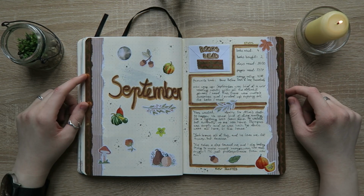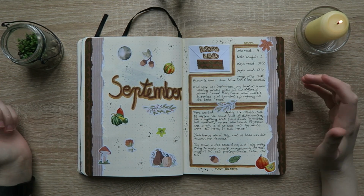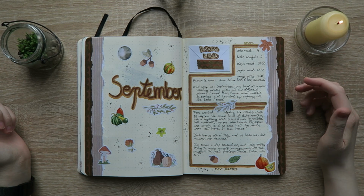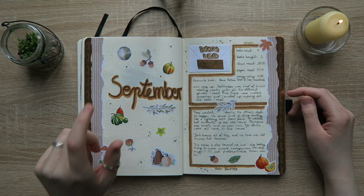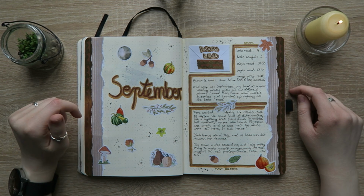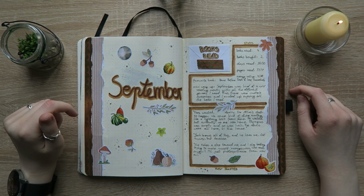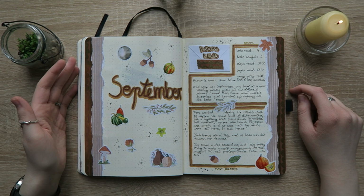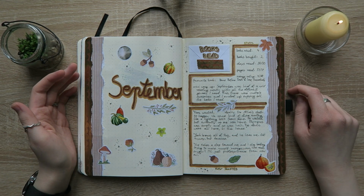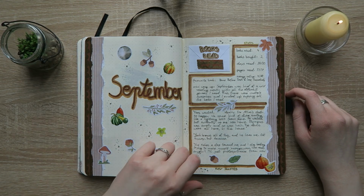Now next up is my September spread, and this looks incredibly random. I know, and I kind of messed up the title right here. It should have been a little more to the left, but it is what it is, I guess. I'm still kind of happy with how I did this. It's not my favorite spread, but it's still nice, I think. I still like to look at it.